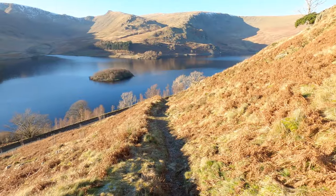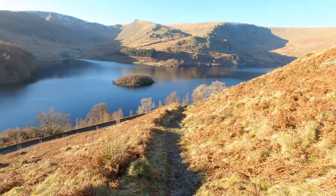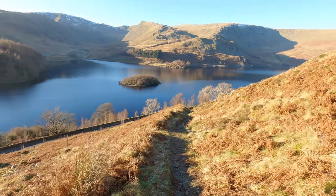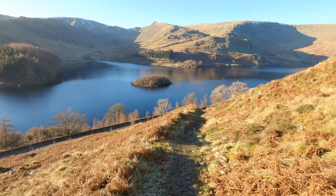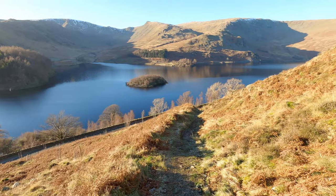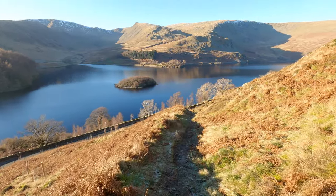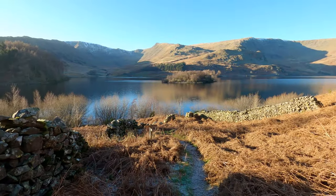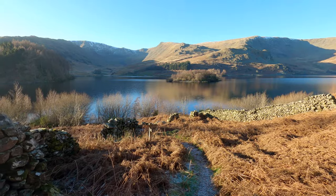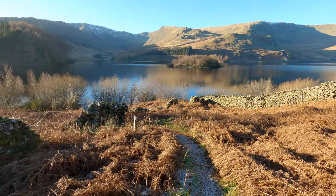So we're just about back down at the road now at Haweswater. So once we get down here, we turn left, we need to walk a short distance along the road and go along the lakeshore path. So we're going to see if the lakeshore path's okay and walk along there. So we're down off the fells, so we're now taking the lakeside path back to Mardale Head car park.